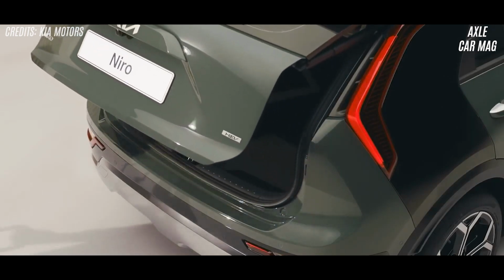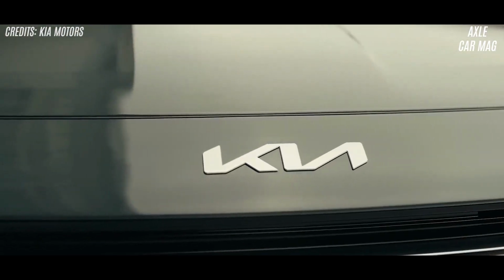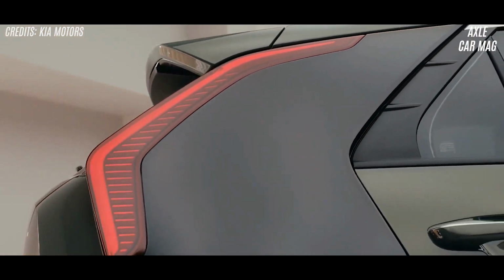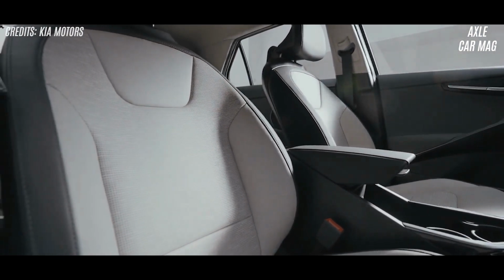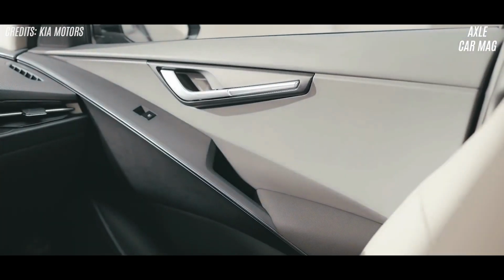The Kia Niro is 174 inches long, 71.9 inches wide, and 60.8 inches tall, with a 107.1 inch wheelbase. The hybrid electric model's trunk capacity is 15.9 cubic feet, increasing 0.6 cubic feet from the previous generation. Part of this is achieved by moving the Niro's 12-volt battery out of the wheelhouse.